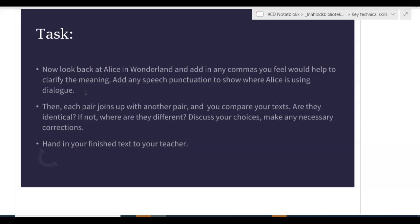Now, this is why you need the colored pen, because it needs to show up what you've done. So discuss your choices. Why did you do what you did? You make any necessary corrections, like correct any errors that you find. And then you hand in your finished text, your piece of paper, to me. That is your task for the first day, right? The day you are at home. For the people who are at school, this is what we're going to be doing the first day.